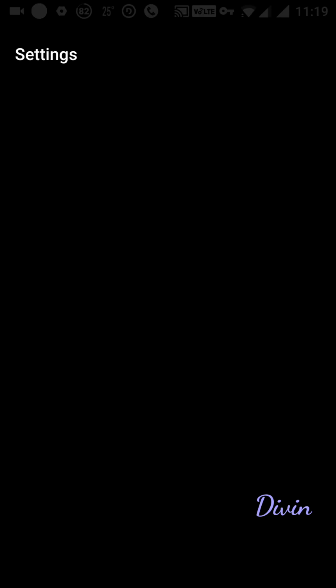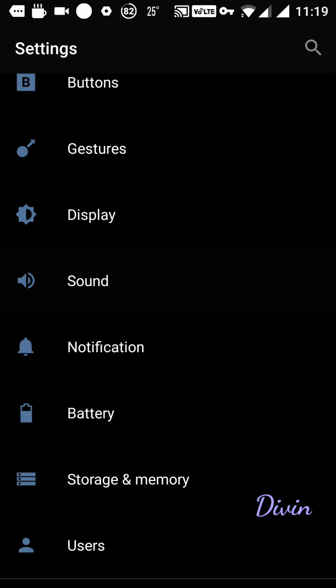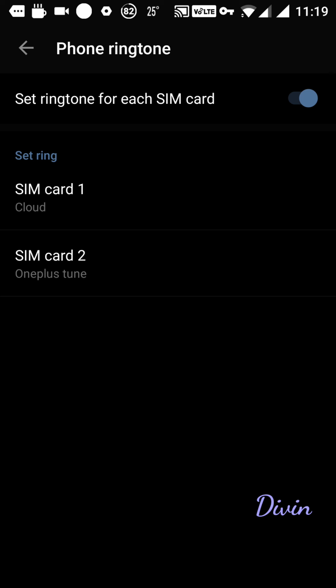And yes, one more thing, the one thing that I forgot to review in 3.5.5 was, OnePlus has given a bigger option in the sound profile. When you give sound, this option was not available on 3.5, I mean, like in the previous video. When you give phone ringtone, it now allows you to have 2 different ringtones for 2 different SIM cards. So all you have to do is just enable this set ringtone for each SIM card option, and that's it.